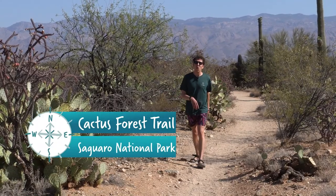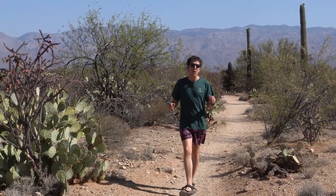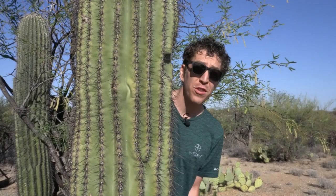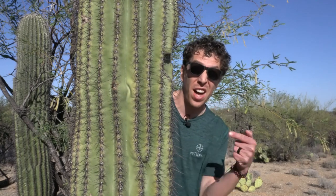There's nothing quite like walking through a cactus forest. The titular character of this park, the saguaro cactus, can grow over 50 feet tall. But how does a plant that big survive in the Sonoran Desert, a place that gets less than 12 inches of rain in the entire year, and where the average daily high can be over 100 degrees for months at a time? One of the saguaro's best adaptations, and also its most obvious, is these spines.